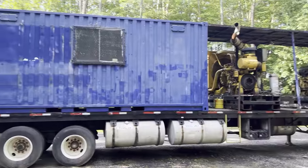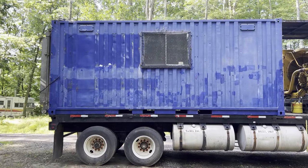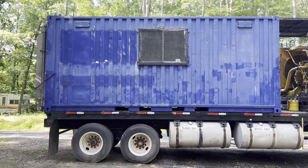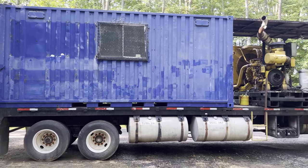And I just talked to my neighbor, and he wants to rent out the Connex box while he's building a house down the road here. So I'm going to try to get this Connex box lifted off of there and carried on down to his place today.